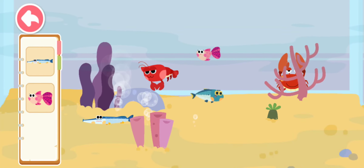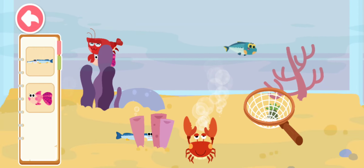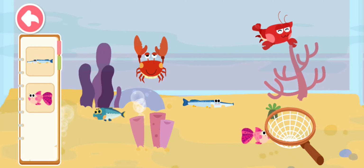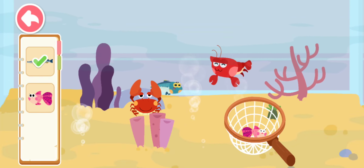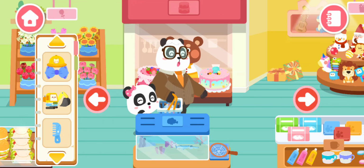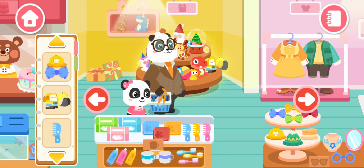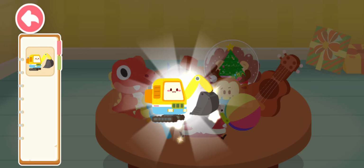Fish section. We need to buy these fish. Where are they? Let's catch them. Toys section. I'd like to have this toy. Where is it?